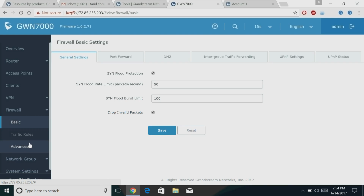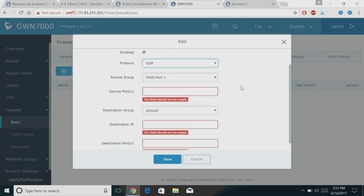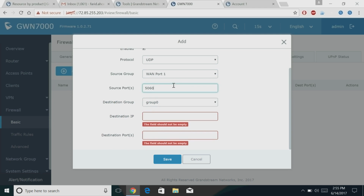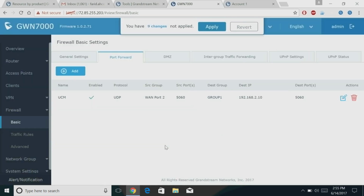So I briefly mentioned some of the firewall rules and port forwarding. This is port forwarding. So if I want to access a device that's sitting behind this router, let's say you have a UCM, I want to enable the UDP, the 5060 default SIP port through WAN1, and then I say source port is 5060. And group 0, UCM is in group 0 or group 1. So let's just change it to WAN2. And destination IP is whatever IP it will get, 2.something, 2.10, for example. And the port is 5060. And then save that. Now you just forwarded the port 5060 for SIP.